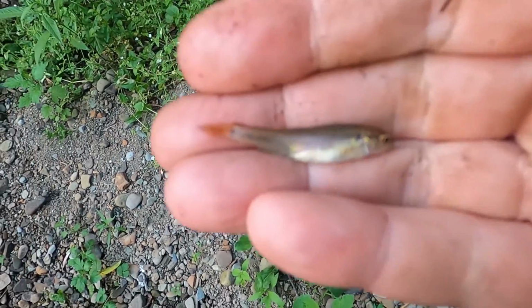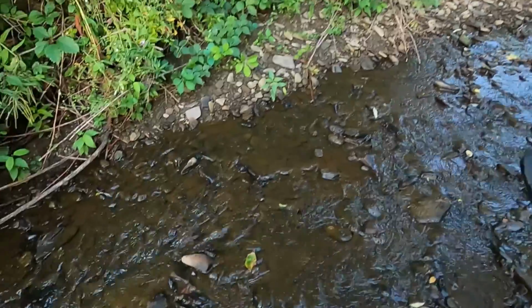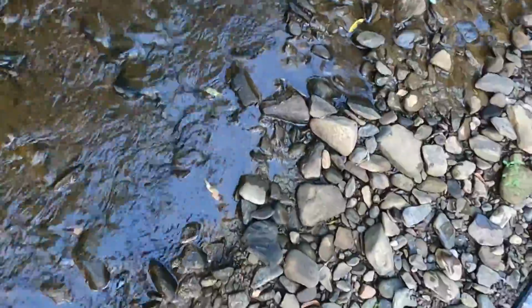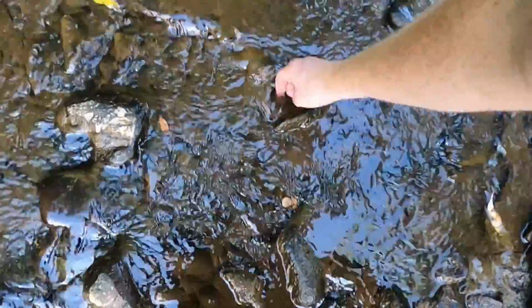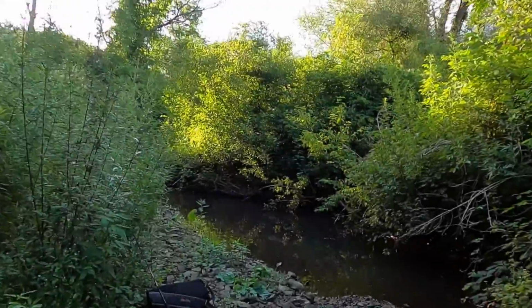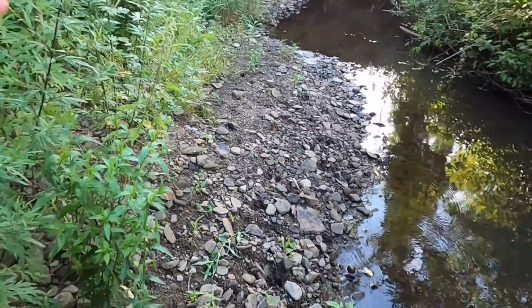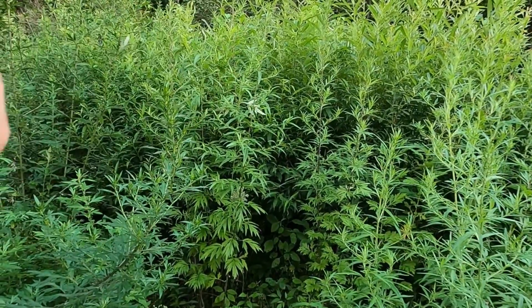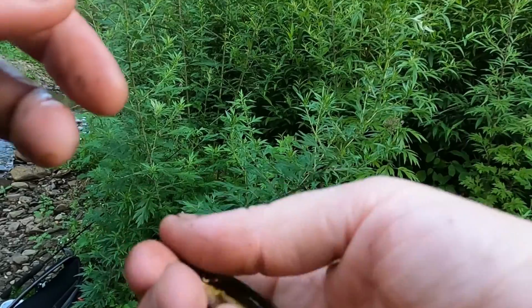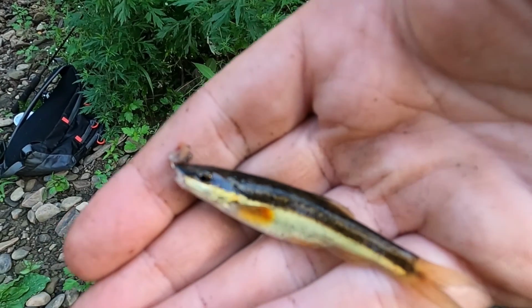Wow. Okay. He actually swam off all right. I'm gonna come back here for the slightly bigger ones. It's another nice specimen. Again, I think it's an eastern black-nosed dace.